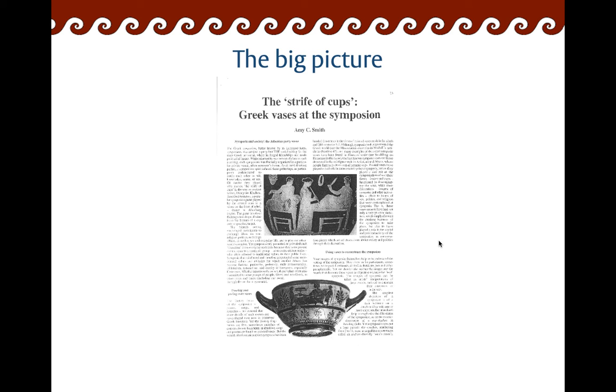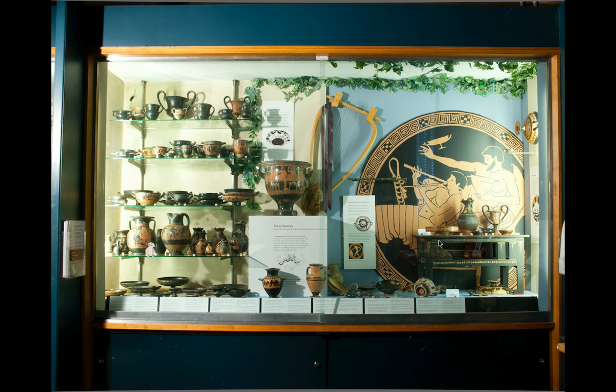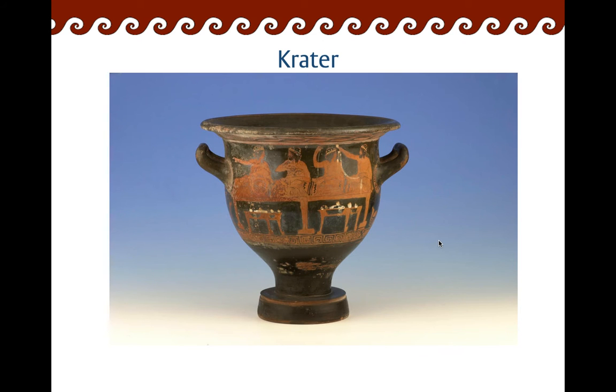When I gave Martin Andrews, our designer for the renewal of the Year Museum in 2005, the brief to include a whole case on the symposium, he challenged me with some important questions. What was at the center of the action? Why the Krater? That's a mixing bowl in which wine and water were mixed in a ratio of 3 to 1, according to Dionysus, the god of wine. He should know.